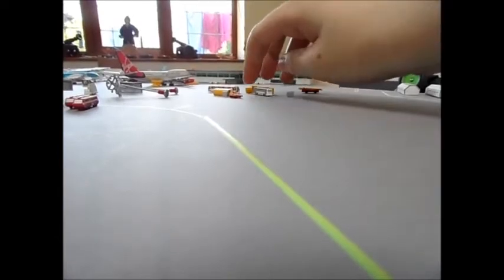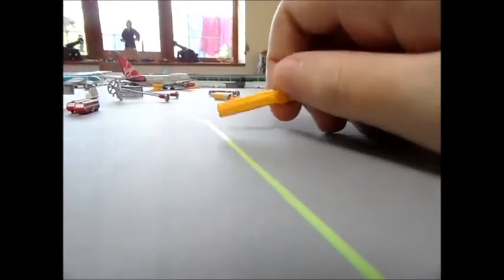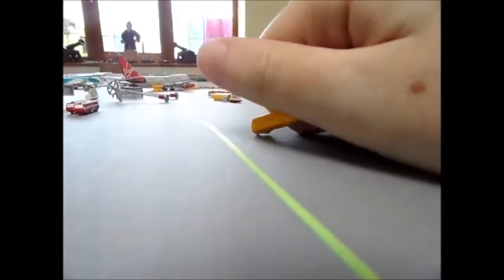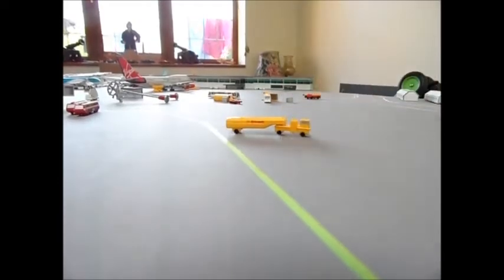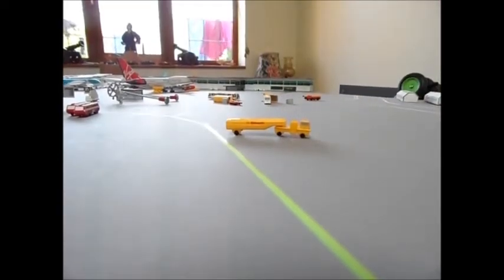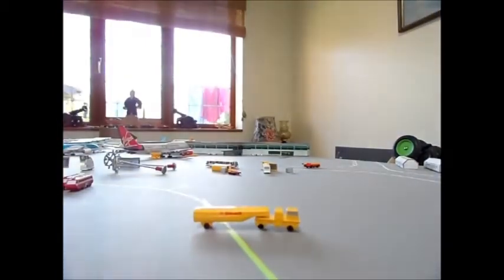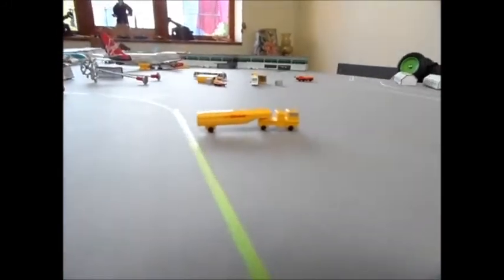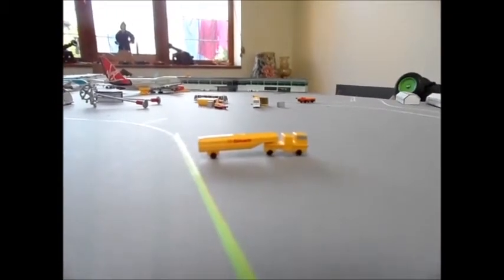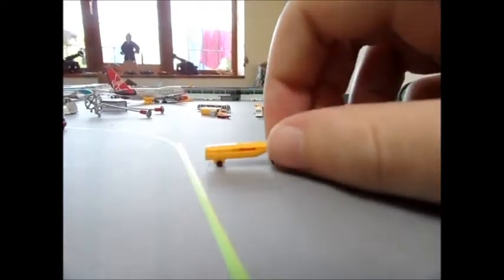But yeah, moving on now, we'll talk about this fuel truck. I've actually got 2 of these as well. I don't know if you've noticed, but I tend to have quite a few. Each vehicle that I have tends to come in a pair. But yeah, these trucks are actually pretty good.